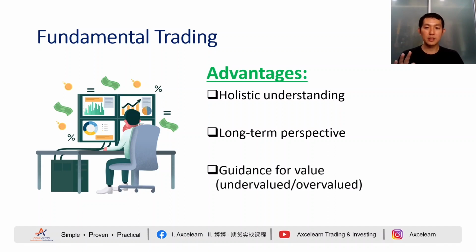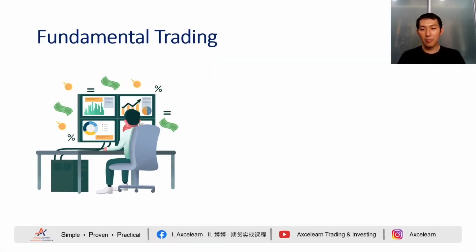The third advantage of fundamental trading is guidance for value. Fundamental analysis can help you identify undervalued or even overvalued assets by comparing their intrinsic value to market prices. It helps you figure out if a stock is a hidden gem or if it's overvalued for its own good, whether it is cheap or expensive compared to other products. Now, by comparing the company's intrinsic value with its market price, you get guidance on whether it's undervalued or overvalued. Now, let's go into the disadvantages of fundamental trading.